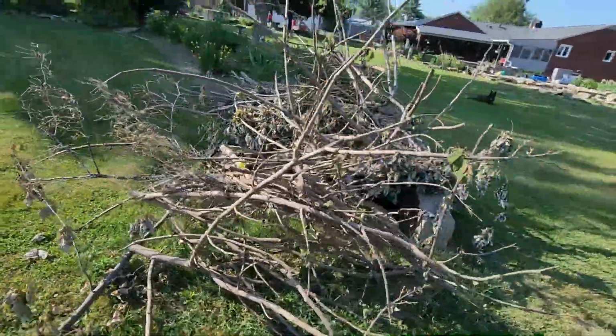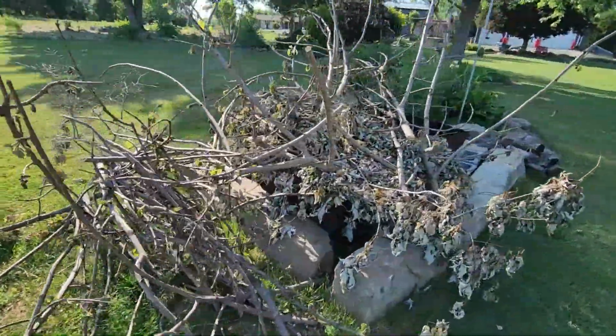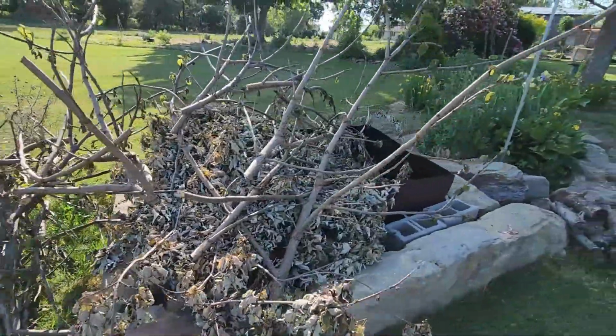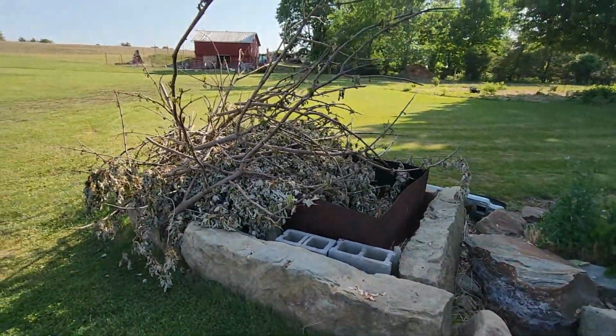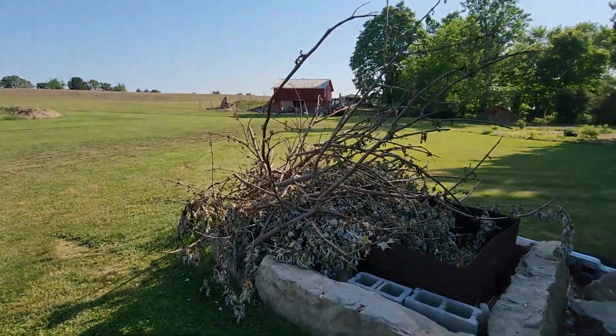I did a lot of tree pruning, so we still have to get this all burnt, but it's been so dry and windy that we haven't wanted to actually burn yet. We're waiting for a nice calm night that we can burn without actually getting too many sparks blown around.